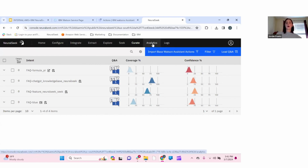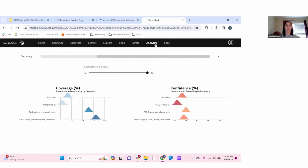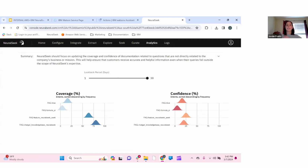Moving on to module 2.3 of our Learning Lab guide, I'm going to explain a little bit of the analytics and then the logs tab. From this analytics tab, users are able to work backwards to see and understand where coverage and confidence scores are coming from.